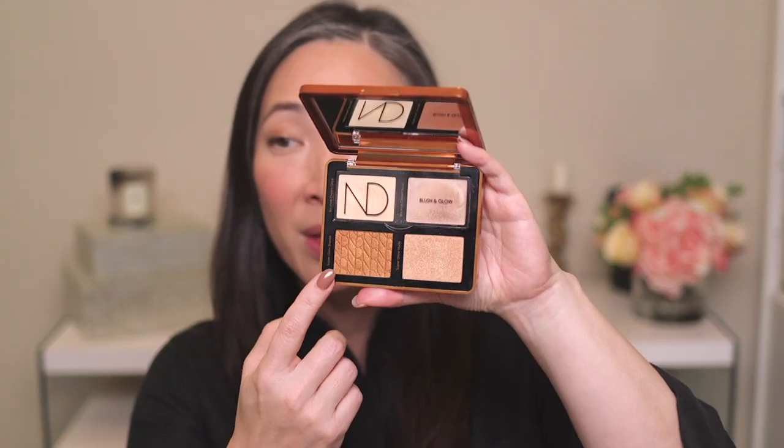All right, the other face palette I wanna talk about is the Natasha Denona Bronze Cheek Face Glow Palette. Now, I have gone back and forth in my mind about this palette. I'm like, it's okay. Or, oh, I love this palette. Or, this really doesn't work. I don't know what it is. I don't know if I'm still trying to figure out how best to use it for myself. But this shade, I decided it's just way too warm for me, at least for my cheeks. It would be a great copper eyeshadow shade if that's what I want to use it for. But for my cheeks as a bronzer, it's much too bright.